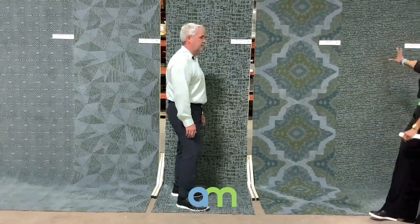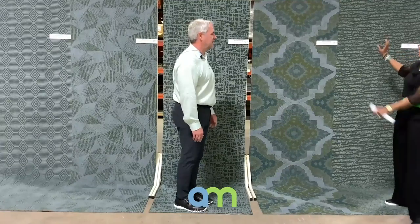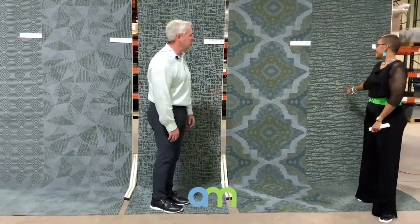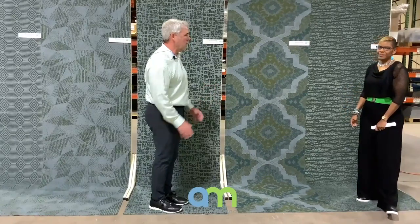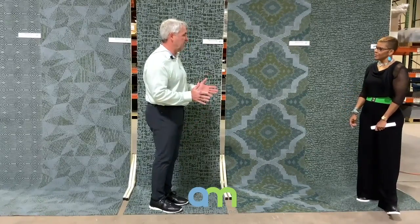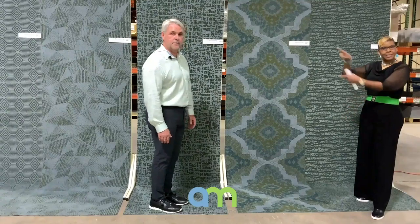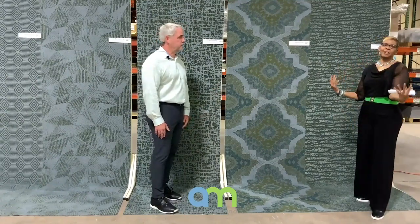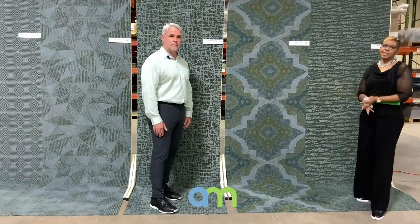And then we get to Victorious, which I believe is your favorite. This is my favorite. It looks like cobblestone to me. It's very sophisticated. It works well with all of the patterns within Achievements and Blossoming. And that brings us really to the end of our presentation of Living.